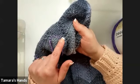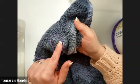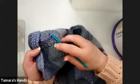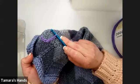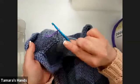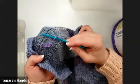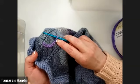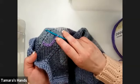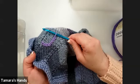So this is a technique that you'll be able to see from the other side, but if you want to achieve this look and you really, really don't want to see it from the other side, I do have an alternative for that too. However, let's finish this one up first. So like I say, that's it. That's essentially the entirety of surface crochet. You're just drawing on top of your fabric using your hook.